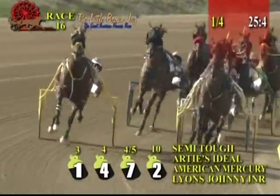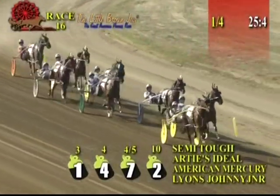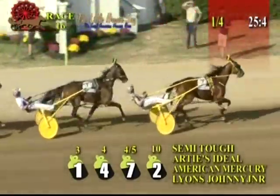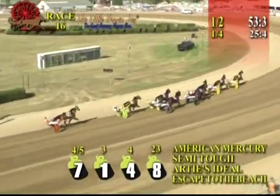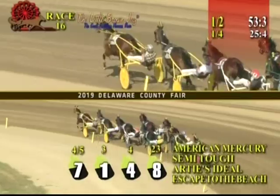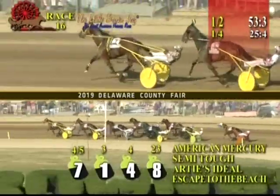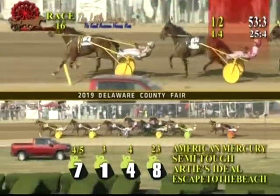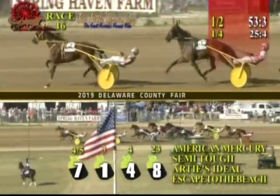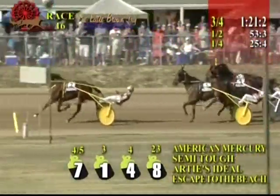Closing in on the leaders, here comes American Mercury and Tyler Buter going to the top. Semi-Tough on the inside second, coming to the halfway point, racing third. And that's Artie's Ideal. Halfway home, 53-3, 27-4. They're motoring. Going to the 5/8 on top of the field, American Mercury has the lead by a length and a quarter. Semi-Tough sits second. 3 wide on the outside, here comes Fast and First, and Brett Miller on the move on the outside. On the inside, Artie's Ideal comes to the outside between horses.